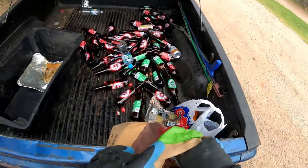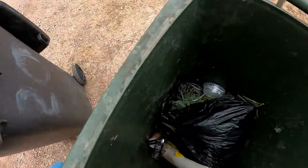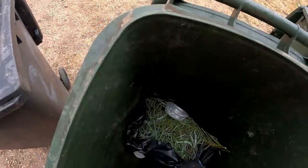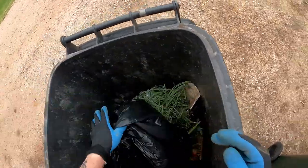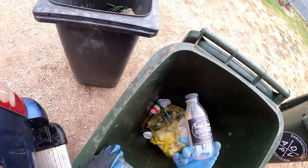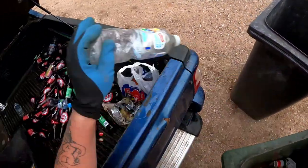Those two over there. Hungry Jacks can go into there. They can go in here as well. What the devil we got here? Don't know. Some sort of grass up there. Tree matter. Don't think that one goes. Doesn't look like it. Nope.